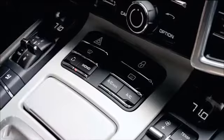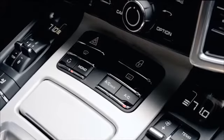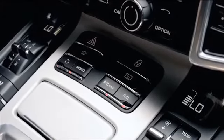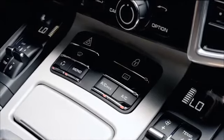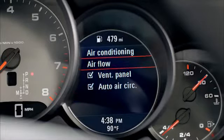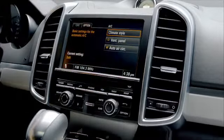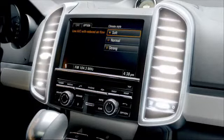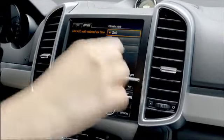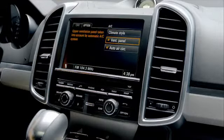The mono function gives you control of the settings for the whole car. If necessary, you can cool down the interior with maximum AC, switch on recirculating air, and defrost the windscreen. Use the multifunction display or PCM to control more air conditioning settings, such as airflow. Choose the soft setting to minimize the amount of noise from the blowers. The extended ventilation field for both zones can also be switched on or off via the air conditioning settings.